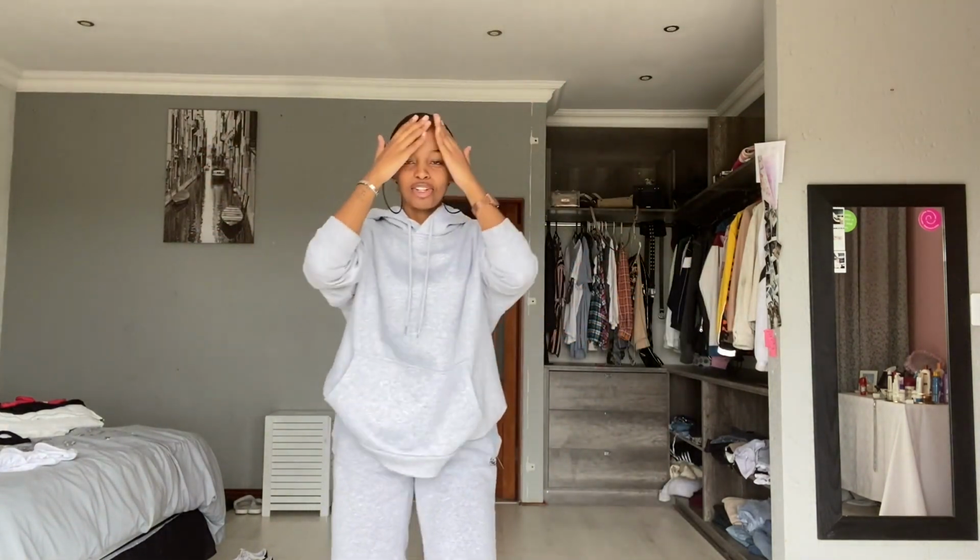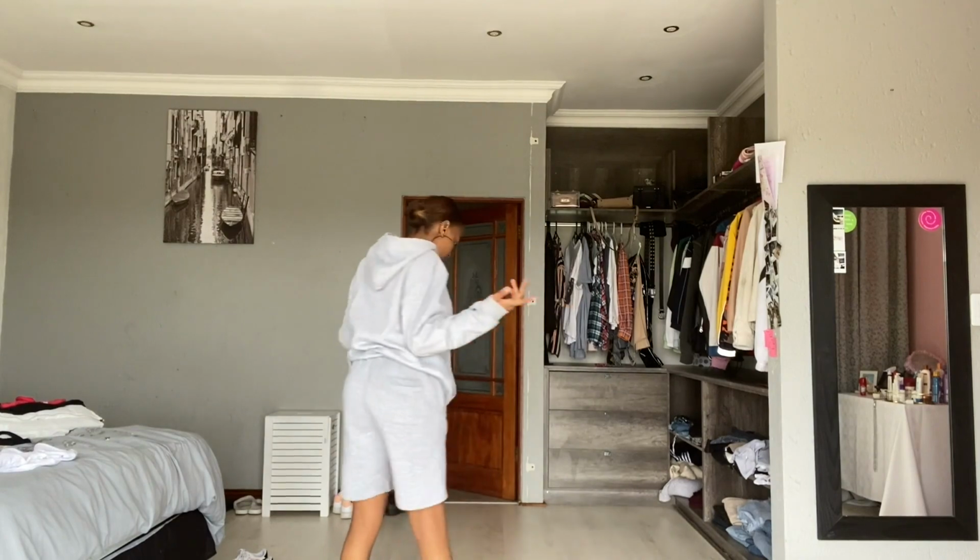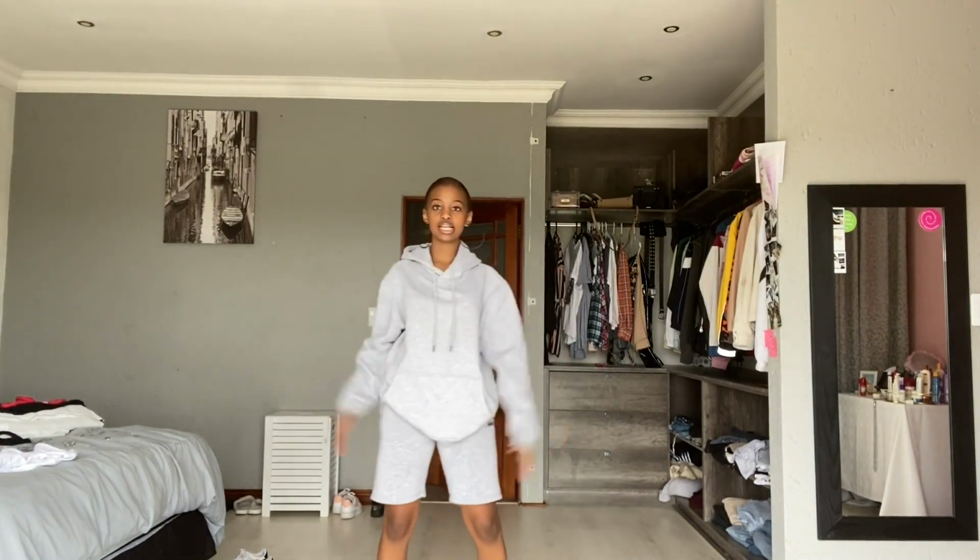I obviously go a bit dramatic because why not? If you can do it, why not? So this is the outfit. I'm gonna just do a turn for y'all. It's hella sick, hella comfortable. Let me emphasize how comfortable this outfit is. But let's get into something a bit more sassy.